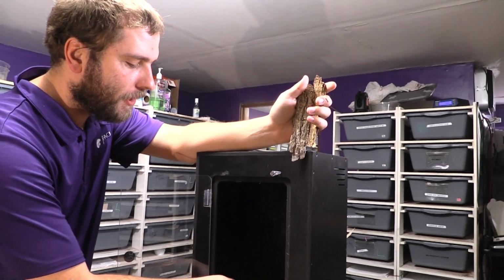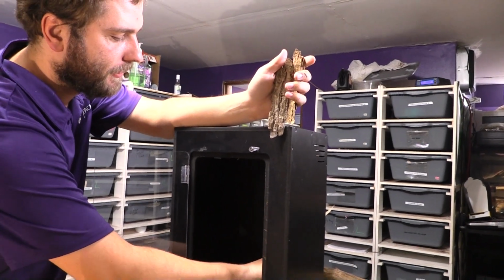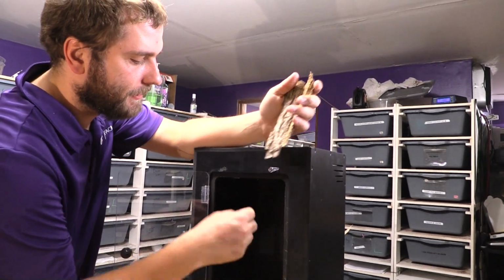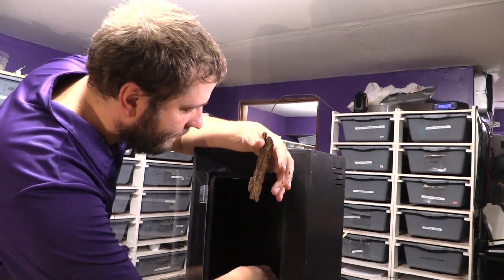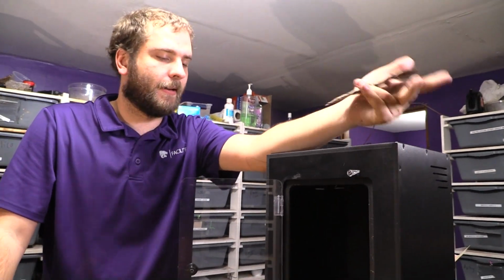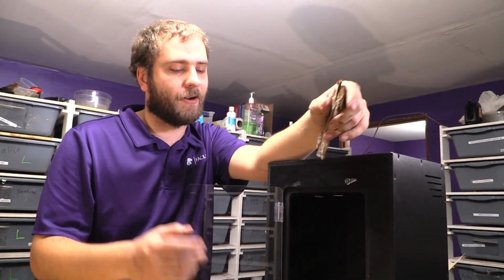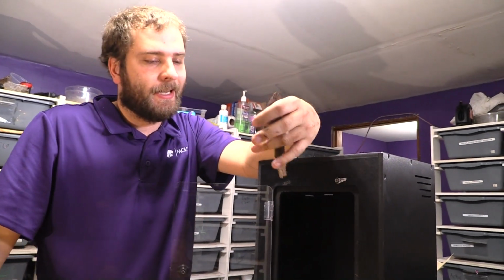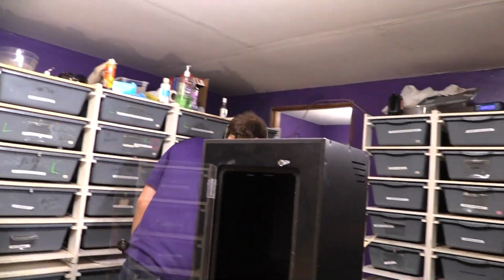But I like adding bark in there. It gives them a place to hide, climb. They eat on the bark. What your isopods and springtails will do, for those who don't know, is they're like little cleanup crews. They eat animal feces, plant matter, things that are breaking down, dying, mold, things that try and grow in there that you don't want. And they keep away bad bacteria, and it really helps with the gecko's health.